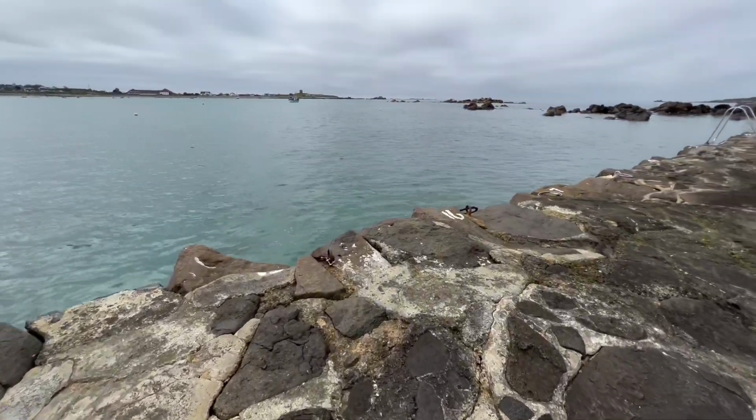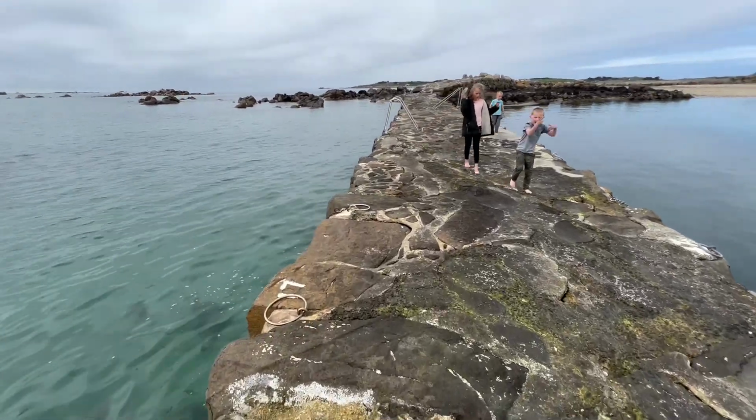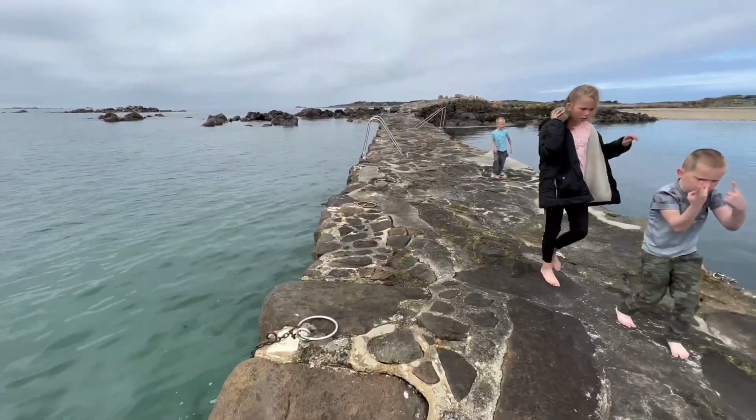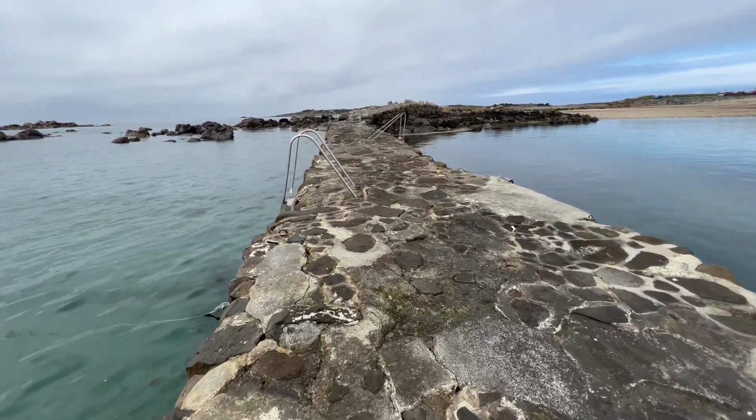So what I'm doing is I'm going to walk back along and walk up to the top of the beach and show you the nice sand, nice golden sand. It's beautiful sand on this beach. So I'm going to head up there now.